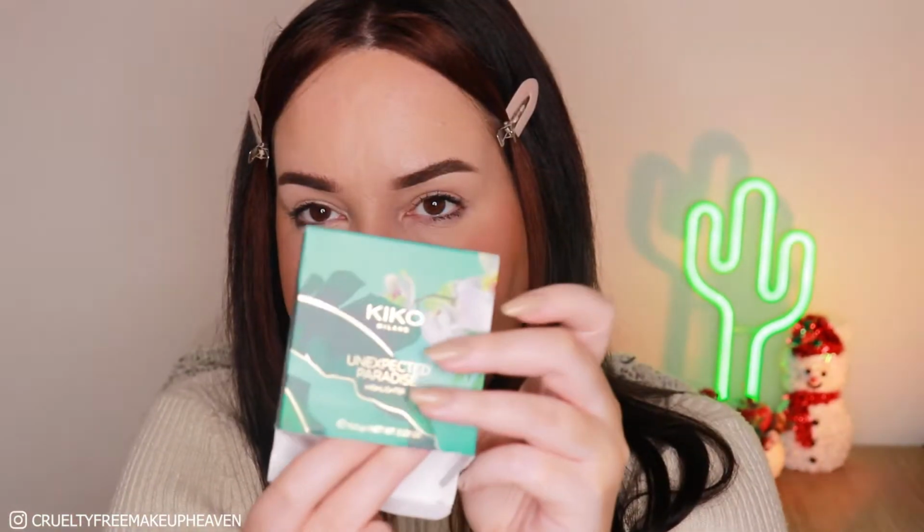Whoa. I feel like I see way more pigmentation in the camera than when I'm looking at myself here. Let me clip this back a little bit for the highlight because I don't want to put highlight too much in my hair. Because we have this Unexpected Paradise highlighter. So it's beautiful packaging once again. So beautiful, and there's also a beautiful leaf print in there. Oh, smells so good again.